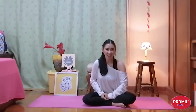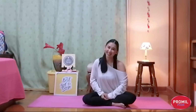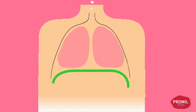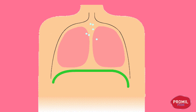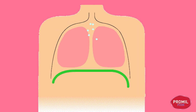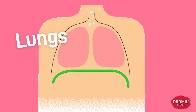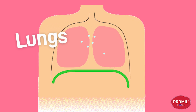Let's watch this illustration for us to understand how shallow or chest breathing looks like. Okay, eye shiners, let's talk about shallow or chest breathing. But before that, let me introduce you to the 2 main organs responsible when we breathe. First up are 2 sponge-like organs we use when we breathe called our lungs. And the second one is a dome-shaped organ we call our diaphragm.